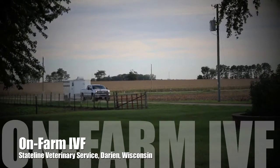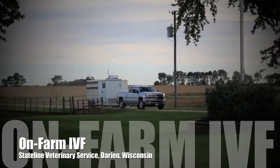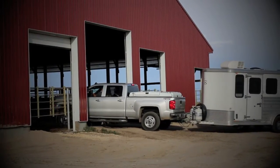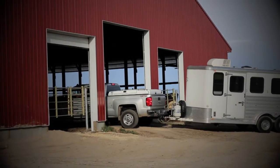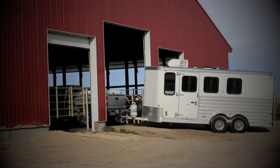Stateline Veterinary Service is a mobile conventional ET and IVF service providing collections on farm and at satellite sites. Our trailer is easily cleaned and both heated and cooled to allow collections year-round. We are EU export certified for embryos produced by conventional flushing and in vitro fertilization.